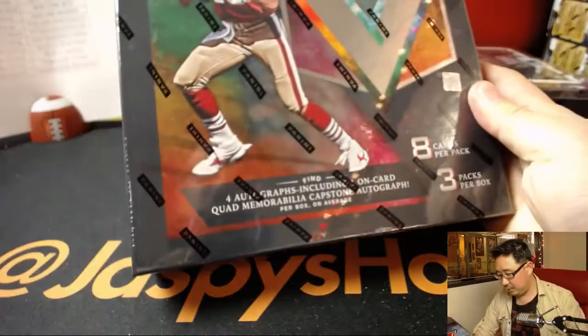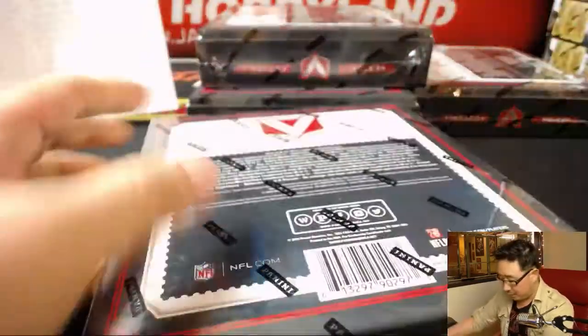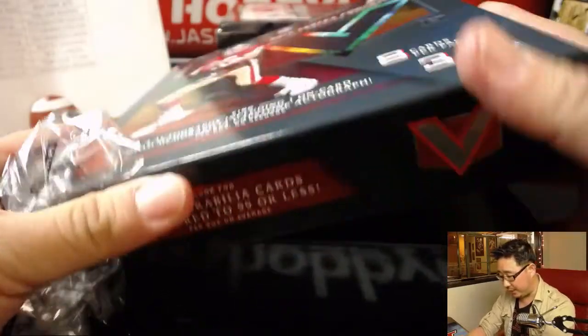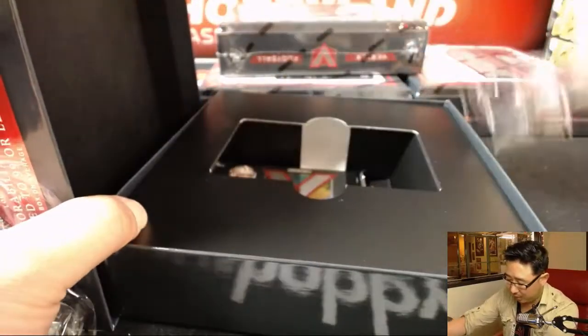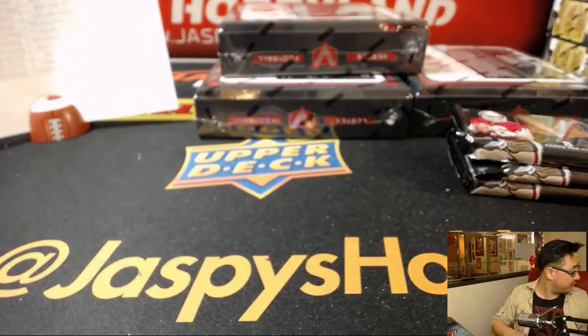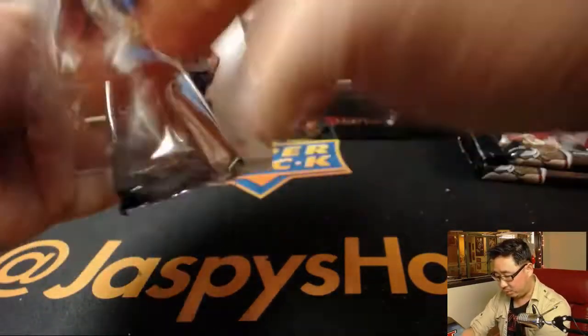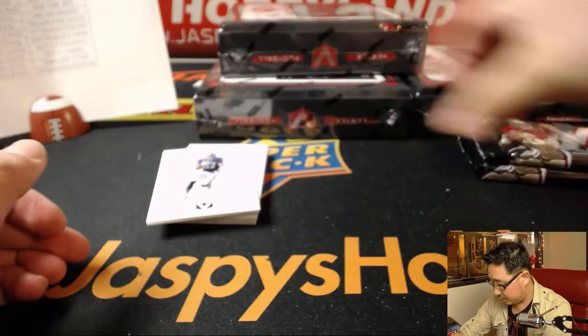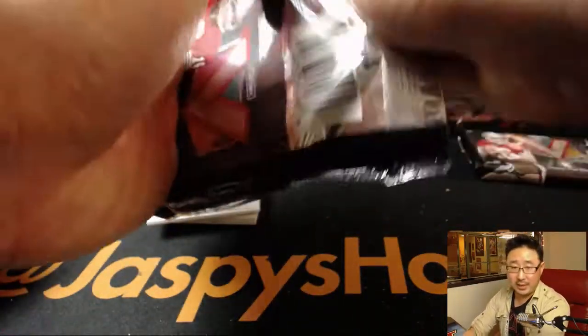Vertex, here we go. There you have it. Joe Cool on the front. Pulling some nice stuff out of here, folks. And people are saying that those Capstone autographs, the quad relic autos, are reselling pretty well on the secondary market. I think people really like this. I like it. I'm digging it. We're all having fun with it. The base cards look nice. All the inserts look nice.